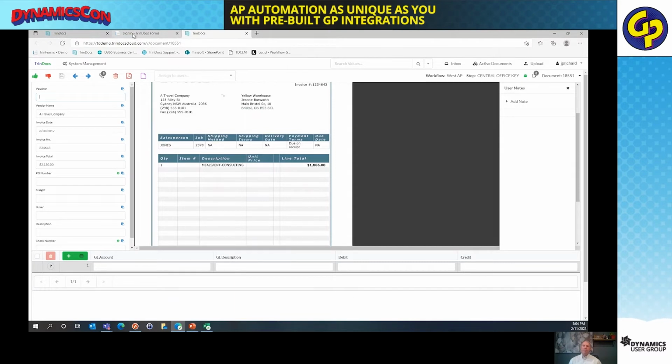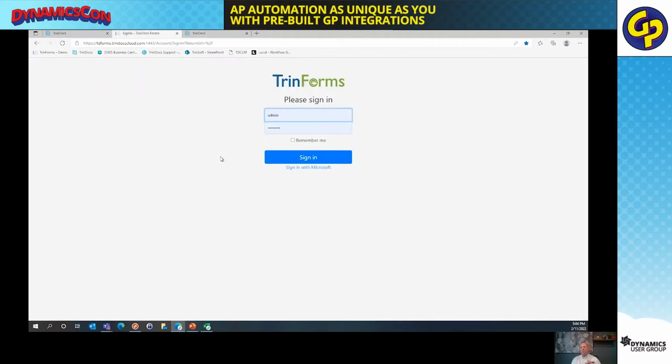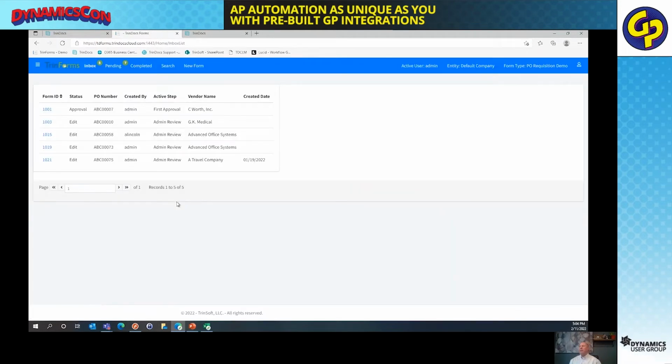I also want to show you Trend Forms. Now, Trend Forms, just like Trindocs is web-based, this is a solution where whether you're in the front office, whether you're in the field, you can create your own purchase requisitions, and you can get them tied tightly into GP using Trindocs too. Again, however you get into Trend Forms, here's what you're going to see. You're going to be able to create documents with one click of a button, and we're going to eliminate a lot of manual data entry for you.